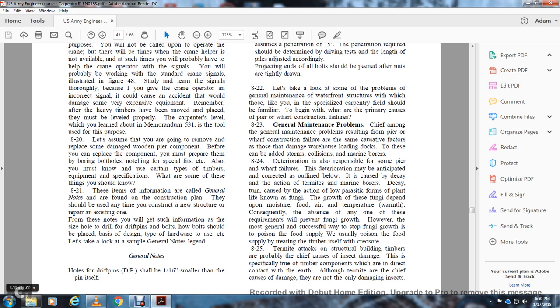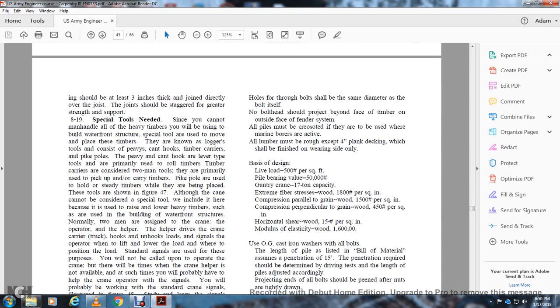Journal notes: holes for the drift pins should be 1/16 inch smaller than the pin itself. Holes for bolts should be the same diameter as the bolt itself, and no bolt should project beyond the face of the timber, the outside face of the fender system. All piles to be creosoted, the type that has been used where marine borers are a threat. All members must be rough except with the 4-inch plank decking, where there should be a finish on the wearing side only.